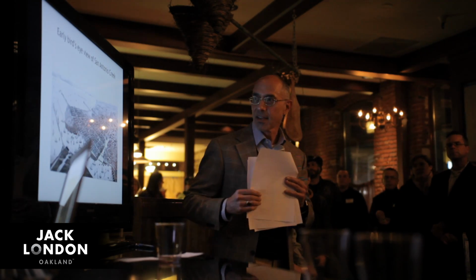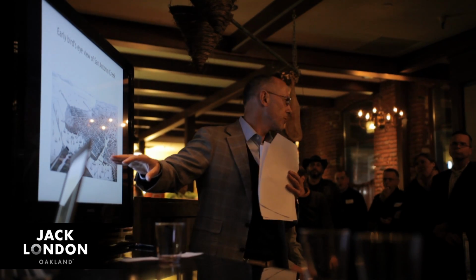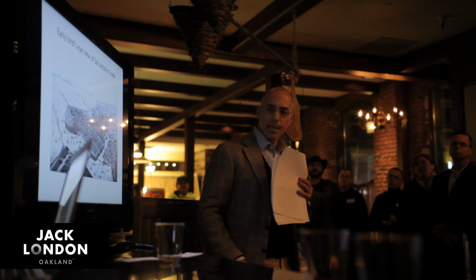Next slide. Okay, so this is a bird's eye view of San Antonio Creek. So this is what we now call the estuary. You can see Lake Merritt over here, and you can see that it was already a very, very active waterfront. This is probably from the late 19th century.